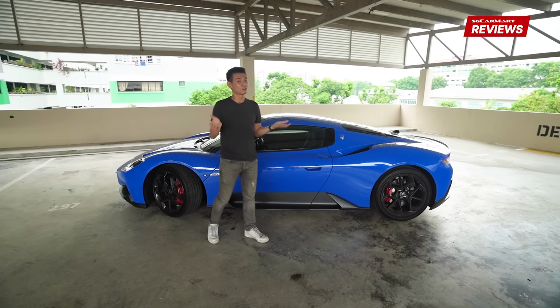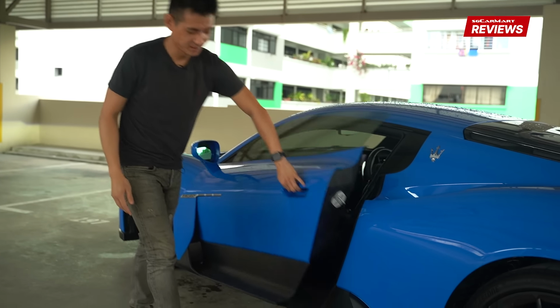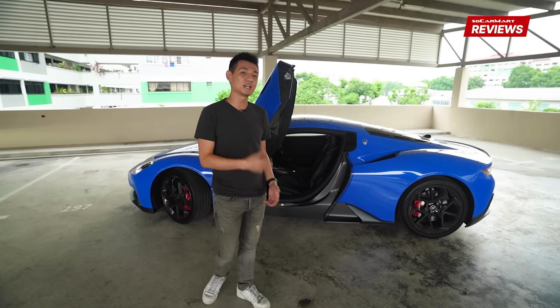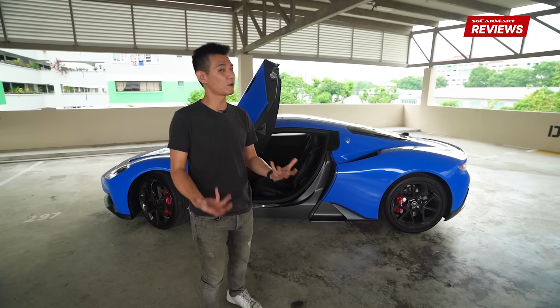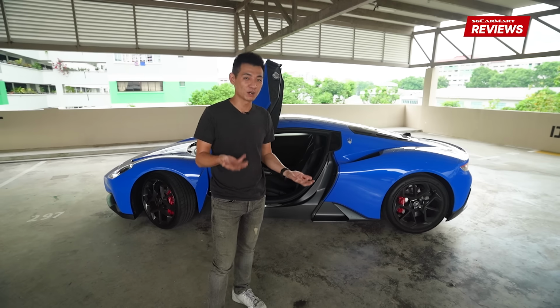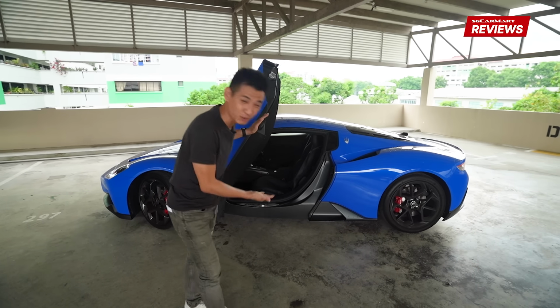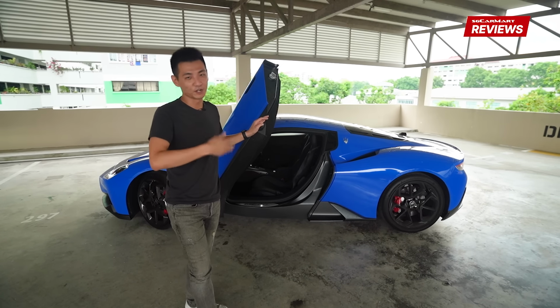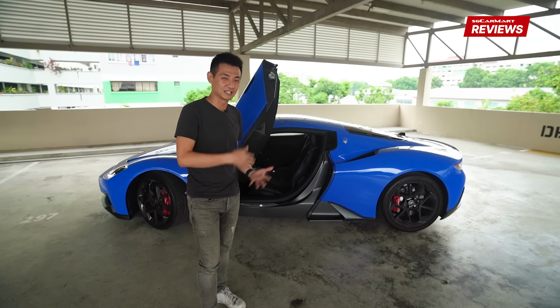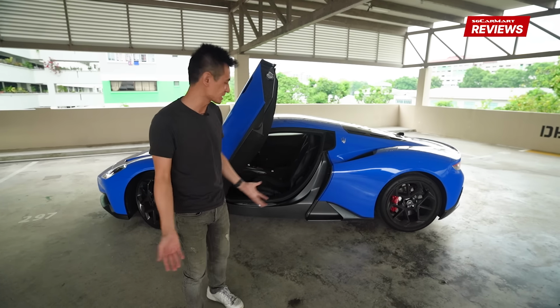The party piece, of course, butterfly doors. So the MC20 has a lot of these exotic sports car ingredients, but at the same time also has some of your expected compromises as well. So for example, it is quite low, ride height is pretty low. So if you are going through car parks like I just did, it's slow going. I mean, there's a lifter to help, but it's still fundamentally a sports car.